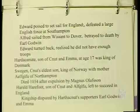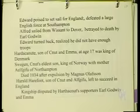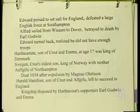Well, Edward immediately was poised to set sail for England, and he got there, and he defeated a large English force at Southampton. But he saw immediately that he didn't have enough people to really conquer England, and so he turned around and went back to Normandy. Meanwhile, his brother Alfred sailed from Wissant to Dover, and when he got there, he and his men were put under arrest, and then Earl Godwin guaranteed his safety, but then he was treacherously murdered, and Earl Godwin was blamed for it. We don't know who was behind his murder.